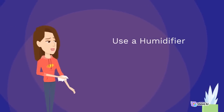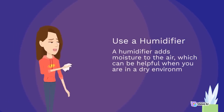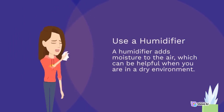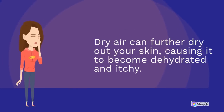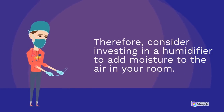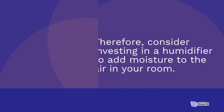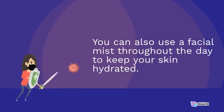Use a humidifier. A humidifier adds moisture to the air, which can be helpful when you are in a dry environment. Dry air can further dry out your skin, causing it to become dehydrated and itchy. Therefore, consider investing in a humidifier to add moisture to the air in your room. You can also use a facial mist throughout the day to keep your skin hydrated.